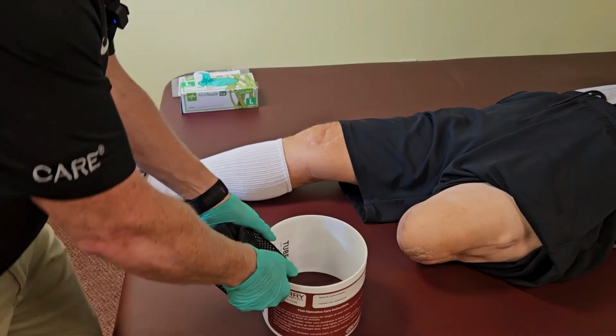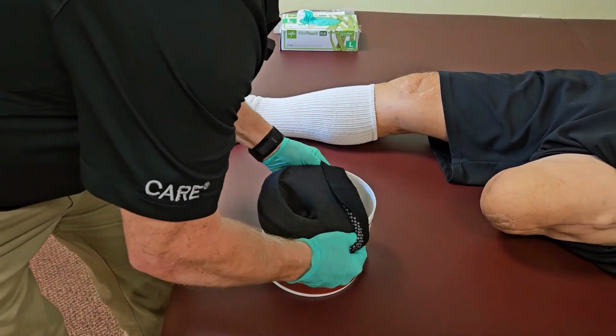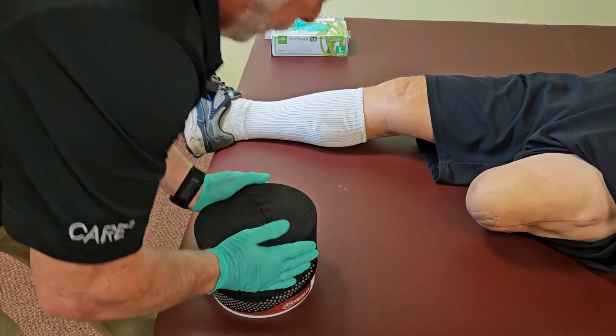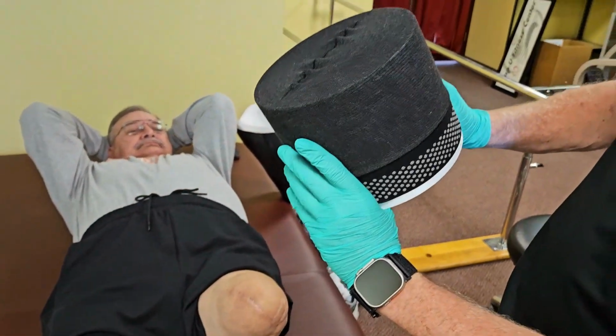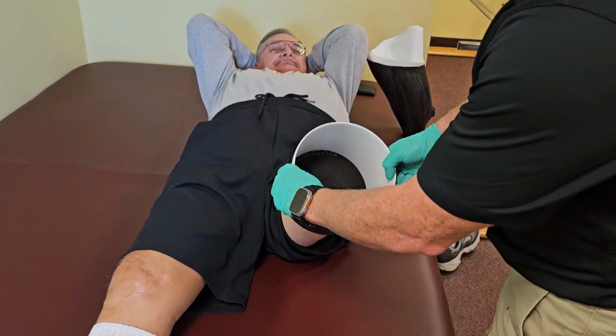We have some donning aids that are available, like the donning tube you can see next to the gentleman in the far left picture. That's so that you can invert the shrinker sock, pull it over the tube, and slide it onto their limb without pulling on the incision site. This can be done with the shrinker sock.